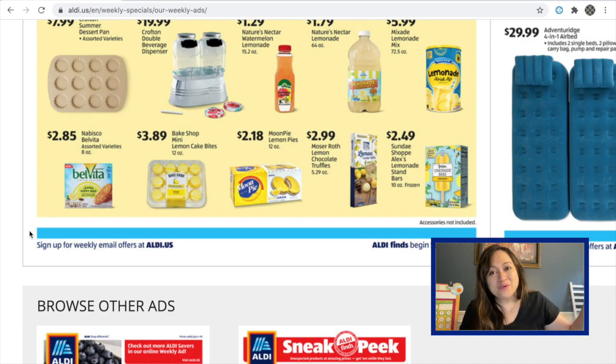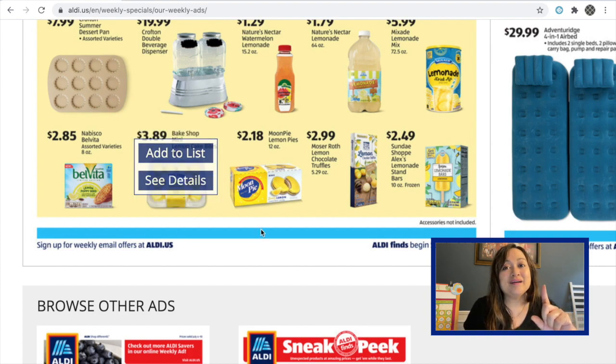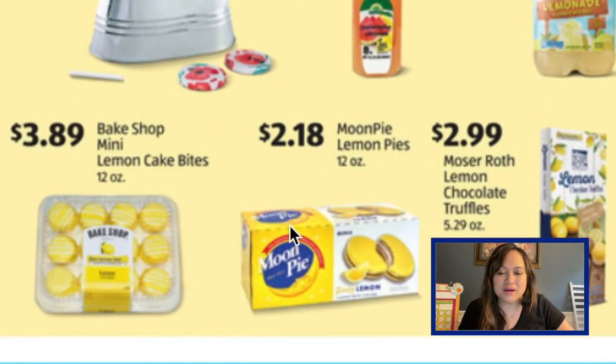Over the quarantine, COVID craziness that we've all been going through, I was kind of perfecting the macaron recipe. I think I'm like 99% there. And my favorite flavor was lemon. Lemon cardamom. And $2.49, sorry for the tangent, Sunday Shop Alex's Lemonade Stand bars.